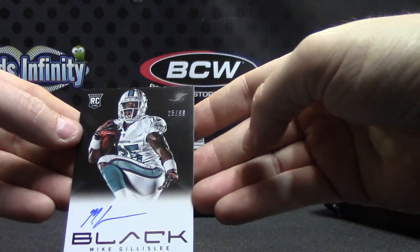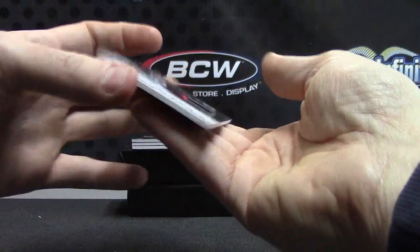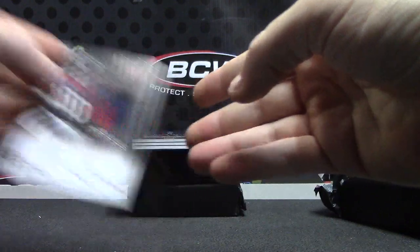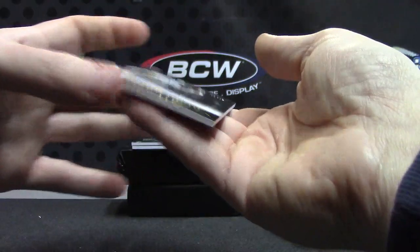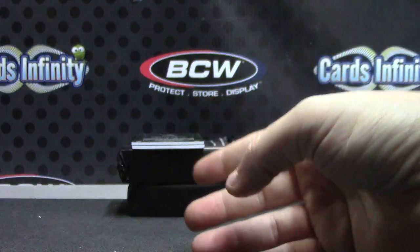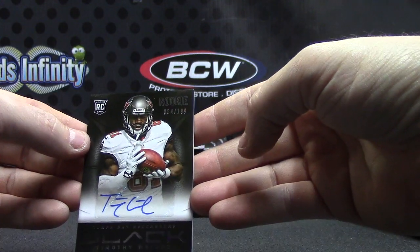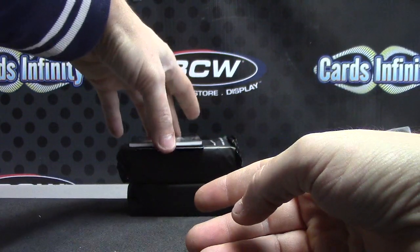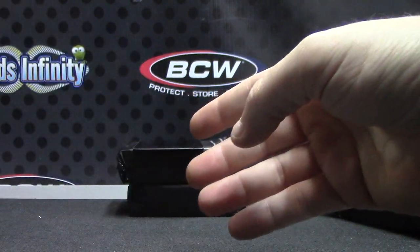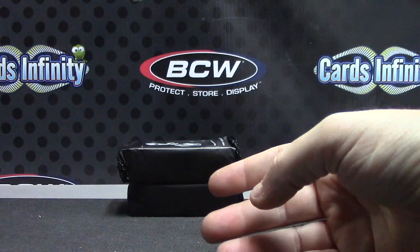Mike Gillisley, that one's number to 99. On card autograph. And DeAndre, 39 of 99. DeAndre. All these are upside down. Just this is number to 25, Justin Brown. There we go. And Timothy Wright, $1.99. Autograph. And Geno, number to 299. Just a jersey on that one. Geno Smith. And your metal card is DeAndre Hopkins. You got two DeAndres in that one, a metal and a patch.